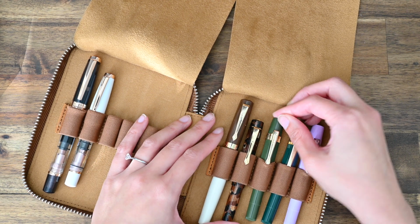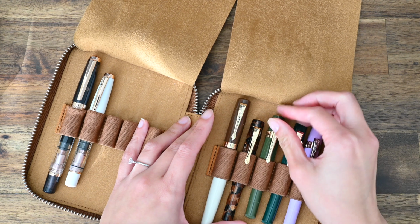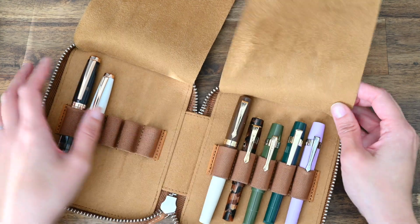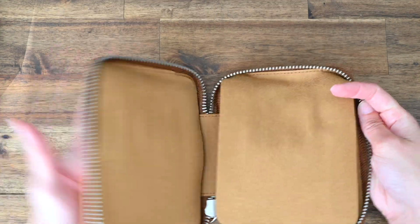If I bring this olive one down, I think you'll see that they're about the same size when the cap is on. So that is my current collection of Twisbys and Kawecos. Really happy with that purchase, and I have no regrets not getting that overly expensive Pelikan M600.